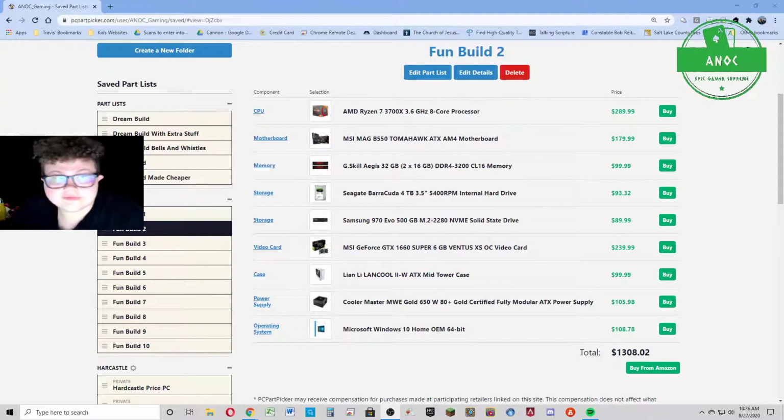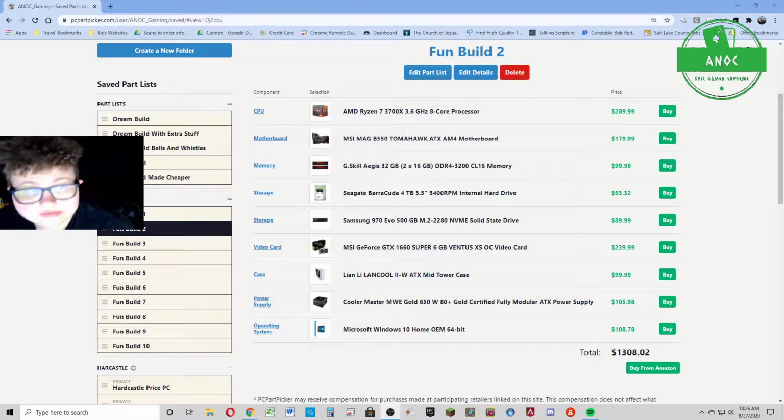But anywho, here is fun build number 2. This one comes out to be $1,300. So the CPU is the AMD Ryzen 7 3700X, again, for that $290. The motherboard, same one at that $180. The difference here is the memory, and that is 2 16-gig sticks, still the 3200, but not RGB. Storage is the same as the last one, except for instead of being 1 terabyte for that Samsung, it is half a terabyte at 500 gigs. And then that MSI GTX 1660 Super is the video card there.